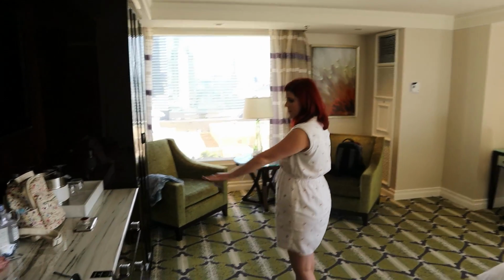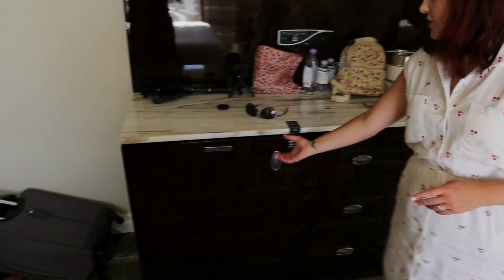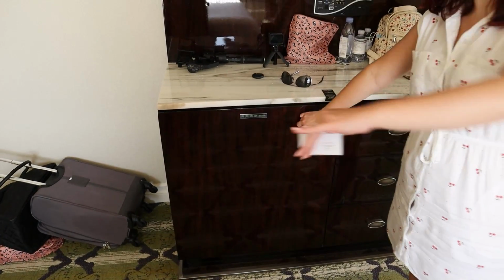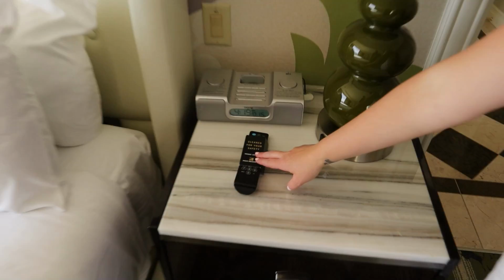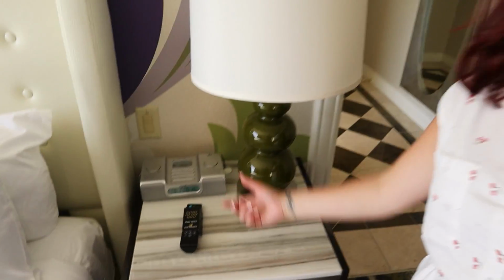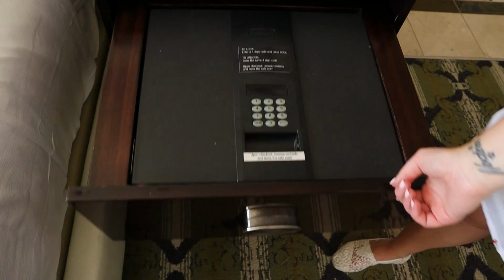Like, we have this whole wet bar here. And again, they sealed the fridge, the mini bar, so that they know no one has gone in there. So they're trying to be very clean. Even with the remote, they have a little sticker over the top because remotes are notorious for being the dirtiest things ever. So that's really nice to see. They have those docking stations that you see in a lot of hotel rooms, and then a safe is in the drawer here.